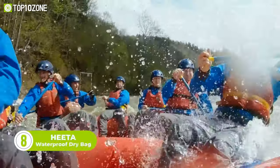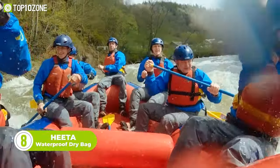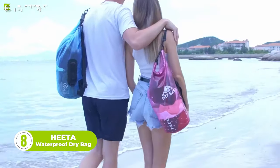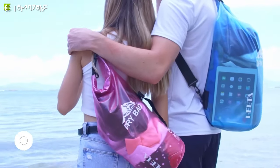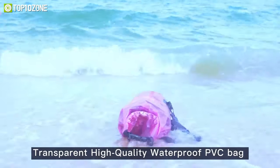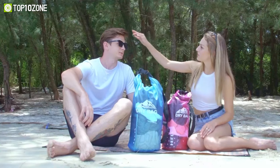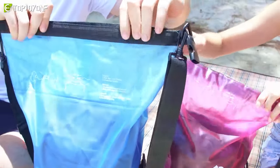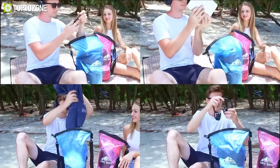Don't let the fear of getting your belongings wet hold you back from your next water adventure. Get your hands on a HEETA Waterproof Dry Bag and let the fun begin. This dry bag is completely waterproof to keep your valuables safe and dry when you're out camping in the rain. Made of thick, wear-resistant material, this waterproof bag is built to withstand all kinds of weather and environments.